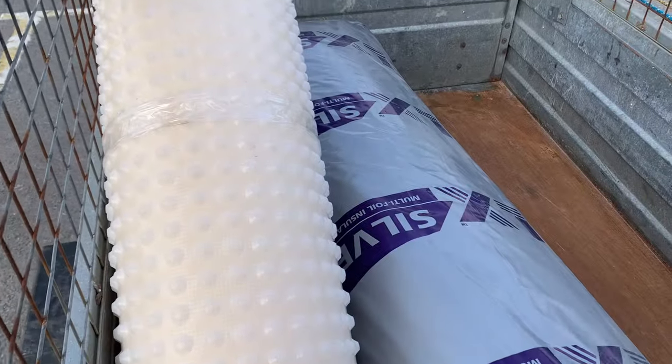Right, so more membrane, more insulation for the roof. Got a few bits in the back. Wow, that was very expensive. 120 plasterboard, 37 insulated boards. Oh, very expensive. And yeah, that came up to £2,400, thereabouts, give or take a few quid.